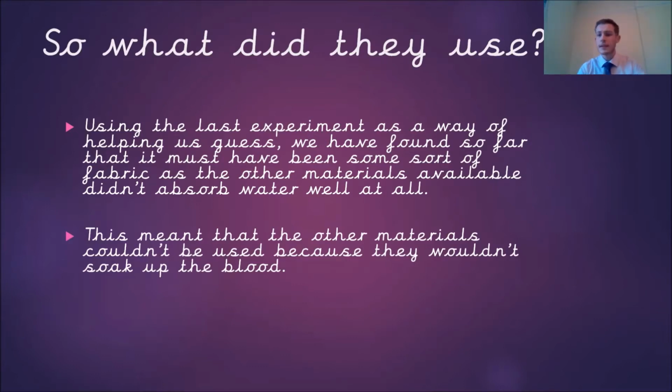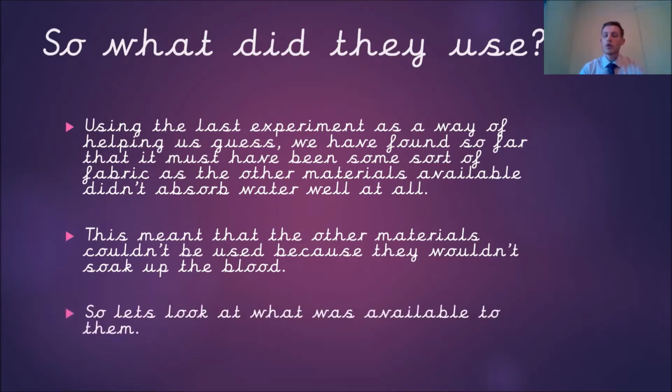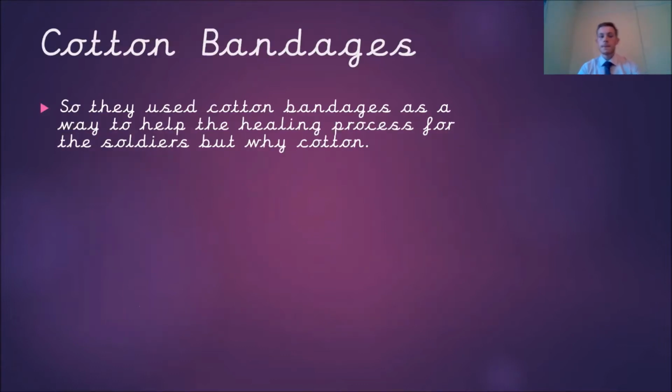So you couldn't put a plastic bottle round a soldier's arm. Not only was plastic not invented, so it couldn't have been that, but it wouldn't have gone round their arm and soaked up any of the blood. So that would have been useless. So let's look at what was available. It would have been cotton bandages. So they used cotton bandages as a way to help the healing process for the soldier.